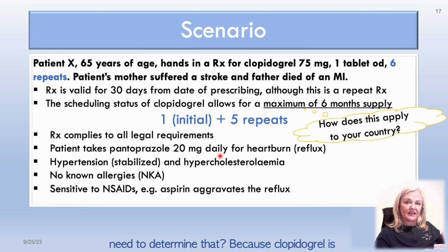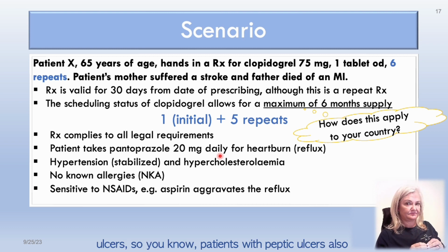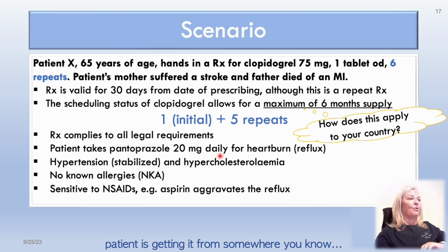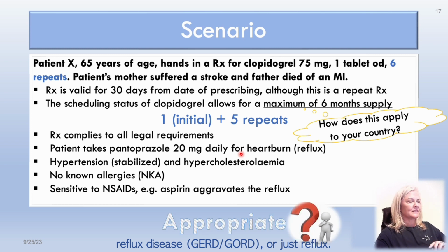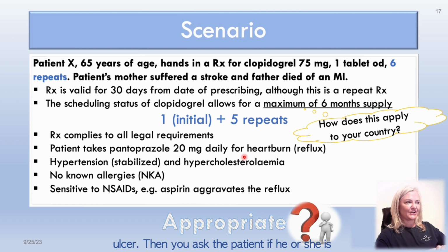Why do you need to determine that? Because clopidogrel is contraindicated in patients suffering from peptic ulcers. So you know, patients with peptic ulcers can be treated with a PPI. So now you ask the patient, why are you taking pantoprazole? Because he or she might not get it from your pharmacy. So the patient then confirms it's for heartburn, which is also known as gastroesophageal reflux disease, or just reflux. Right, so now you know, okay, the patient hasn't got a peptic ulcer, so it is okay.